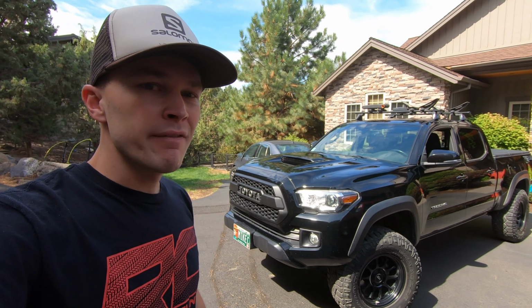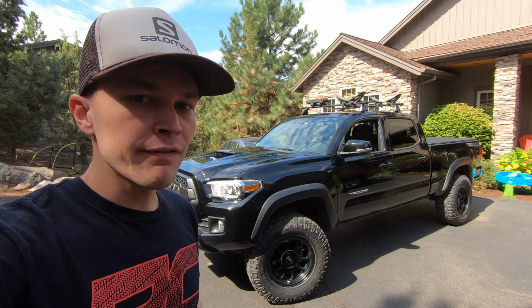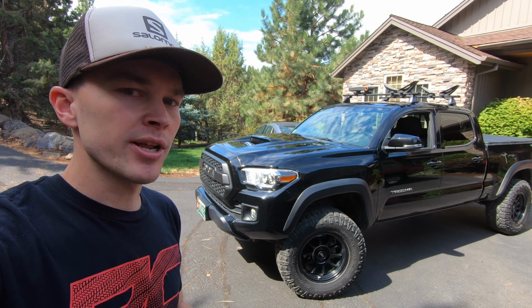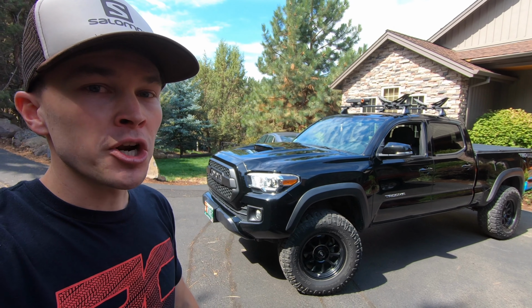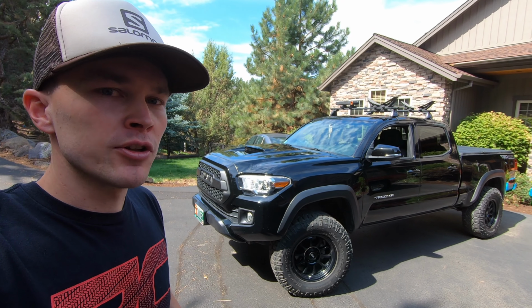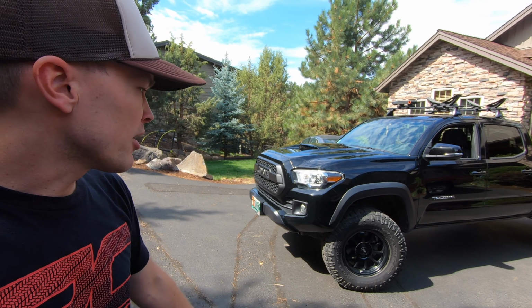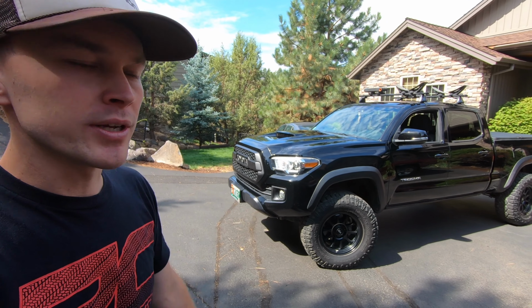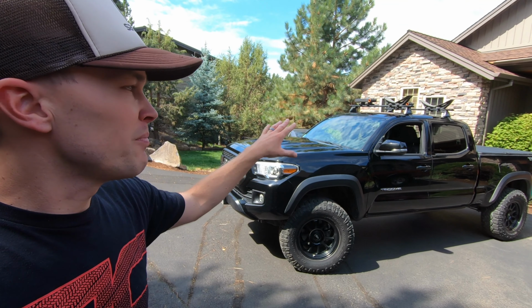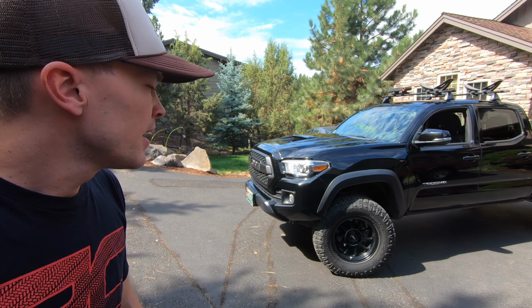For the third generation, available in a number of different trim packages, we've got the base SR model, then the SR5, the TRD Sport, the TRD Off-Road, the Limited, and the top-end TRD Pro model. What's really great about the third generation with all these different trim packages is that you've got a lot of options to really configure the truck and give them a very distinct look. Mine's been modified quite a bit aftermarket with upgraded suspension, larger wheels and tires, the hood scoop, and so it's a TRD Off-Road, but it looks like a TRD Pro or a TRD Sport a little bit.